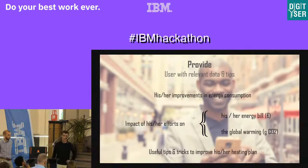Then we can provide him with live data on his energy consumption and try to show him if he's doing good, if he's improving, reducing his consumption, or doing bad, increasing it. We can show him directly the impact of his efforts by telling him how much money he earned on his energy bill, because this is at the end of the day what the user really wants to know, and also the impact that he has on global warming.